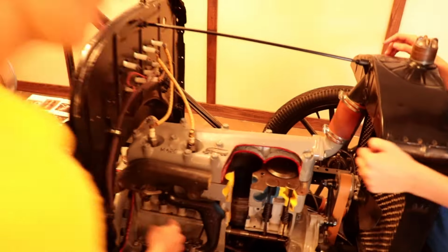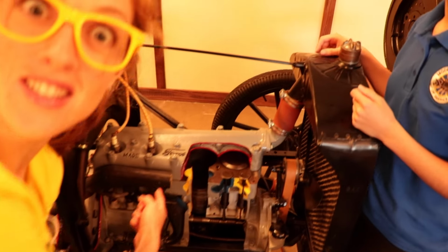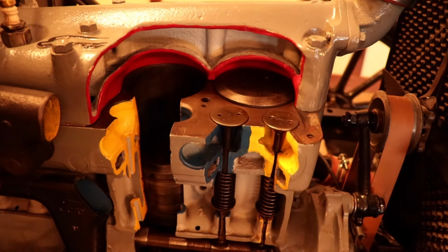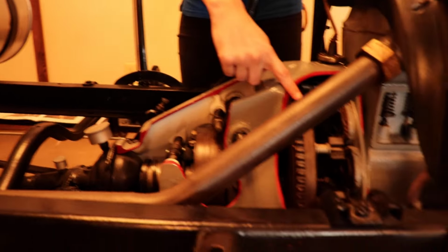Oh, wow. So the blue represents the intake and the yellow represents the outtake, the exhaust. Exactly. That's really cool. And this right here, these are called the pistons, is that right? Yep, the pistons are cylinders. Wow, that is so awesome. What is this right here? Right here is your flywheel.